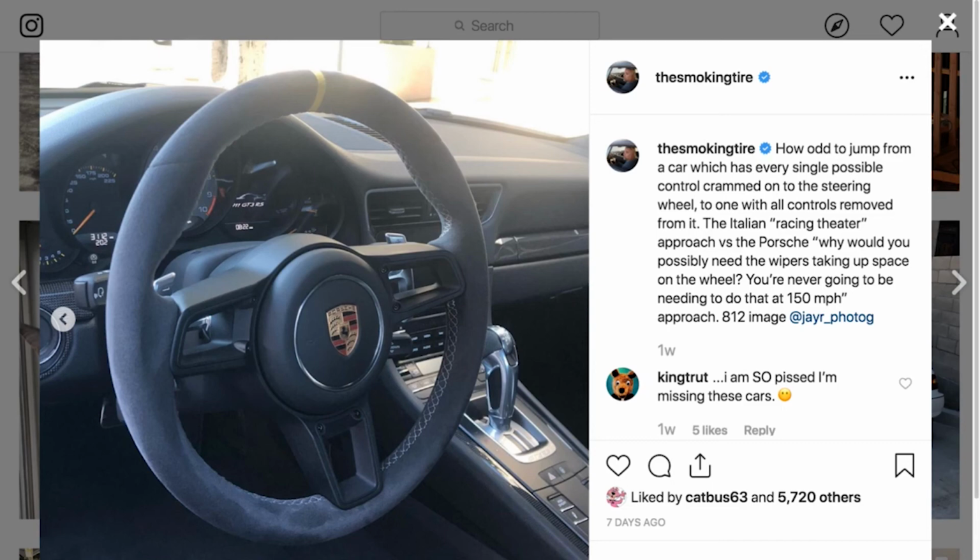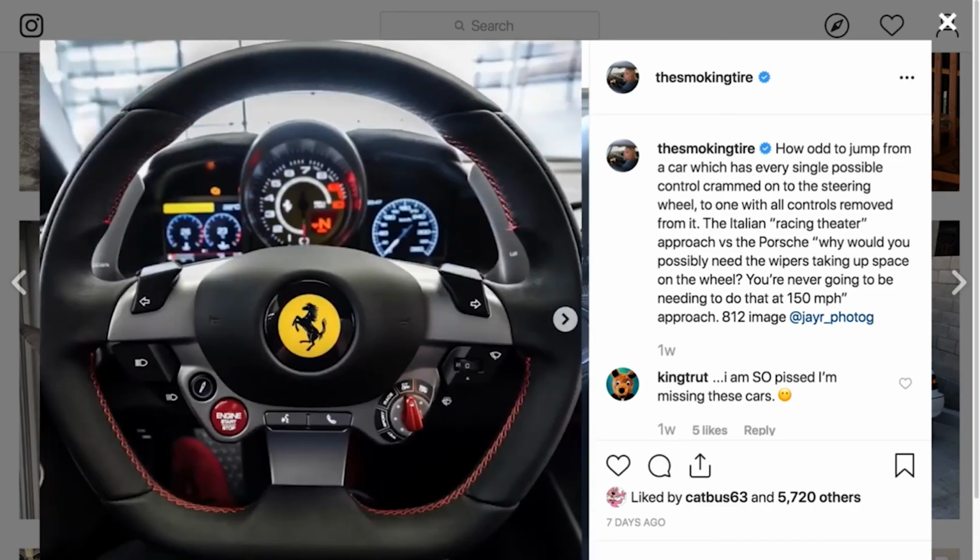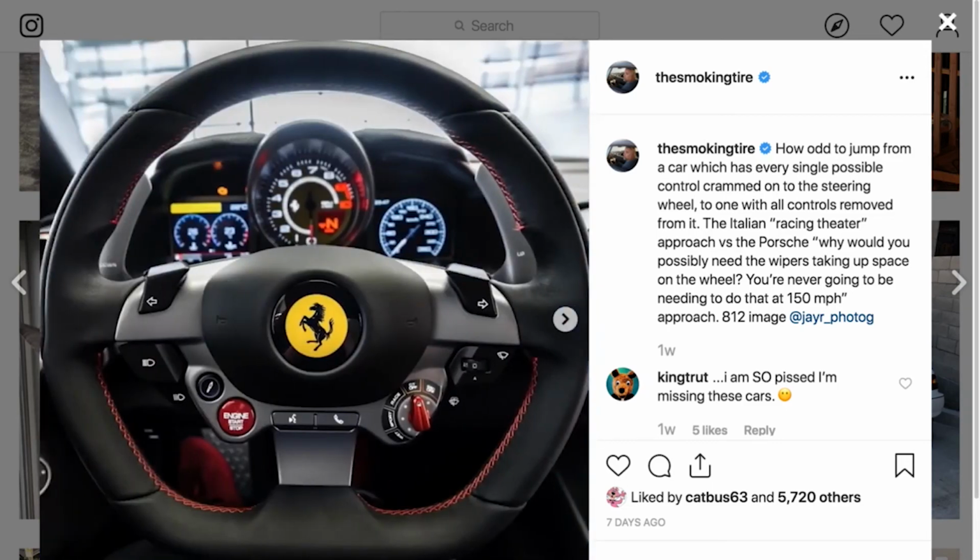I called the Ferrari's wheel race car theater, or motorsport theater. I like that. That was cool, because they're pretending to be race car-y, but it's not really race car stuff. Race cars have buttons all over the steering wheel, too, but they don't do any of the stuff that these do. You have pit limiters, radio buttons, changing fuel maps and stuff like that. And this is just cruise control, blinkers and headlights and stuff like that.